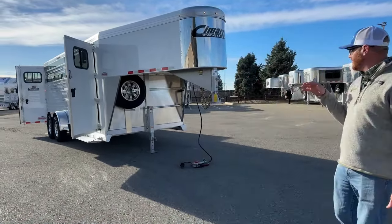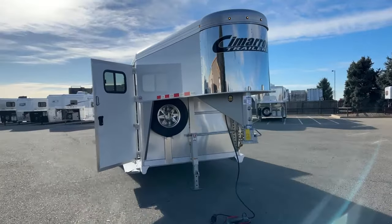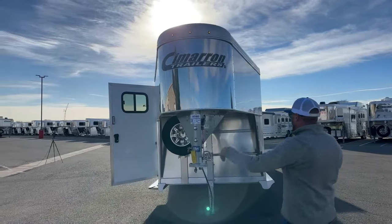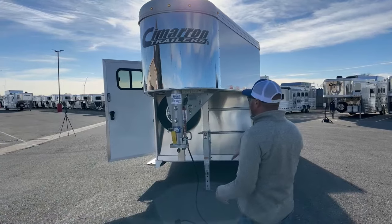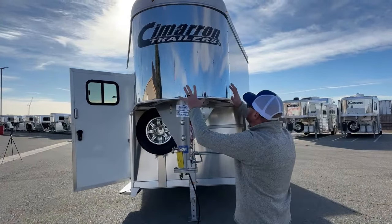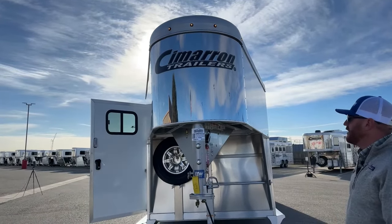But as we start walking through this, one thing you're gonna notice, first and foremost, when you look at this trailer straight on, is this nose. So this is Cimarron's V nose that we're looking at right here. So instead of the normal square nose with a little bit of a taper, this is gonna have a lot more taper to it. Now, compared to a lot of competitors that'll really bring theirs to an abrupt point, Cimarron still has a bit of a radius, so it's gonna give us a lot more storage when we actually get into the nose, that we'll show you here in a minute.